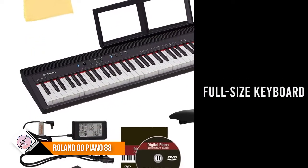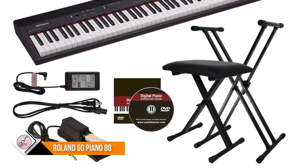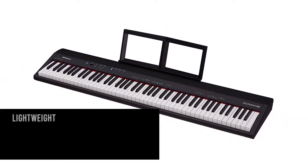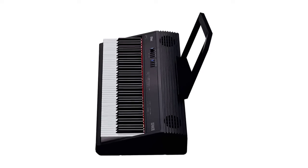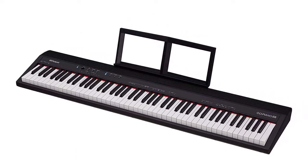Most keyboards make you choose between performance and portability, but the Roland GO:PIANO 88 delivers equally on both fronts. Lightweight and road-ready, with optional battery power and headphones, this mobile instrument has a full-size 88-note keyboard and sounds derived from Roland's best digital pianos, so you can play with the correct technique and expression, vital for classical music or more complex pieces.